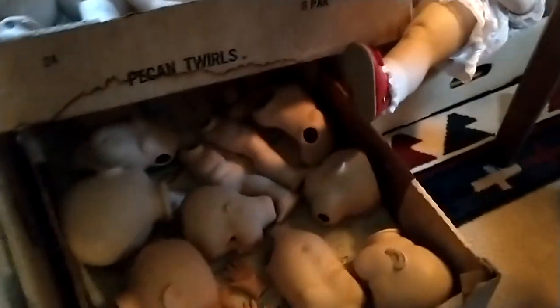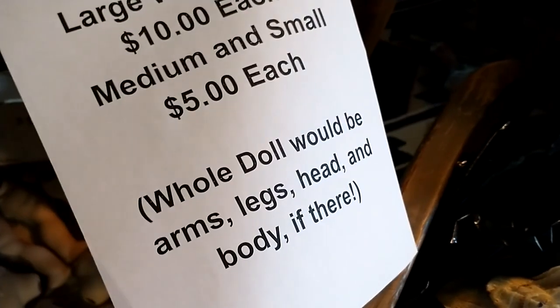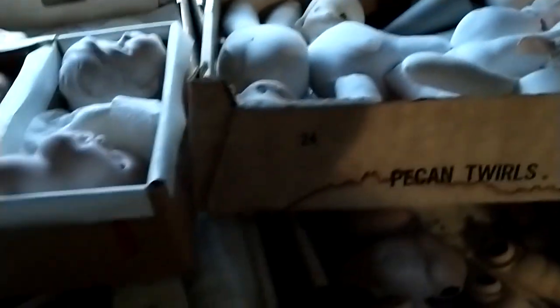All kinds of heads and bodies and all this stuff in here. Bit of a maze, isn't it? Get these, they're so cool. $10, me and a small five. And so how much are the parts? Some cool faces in here. Nice.